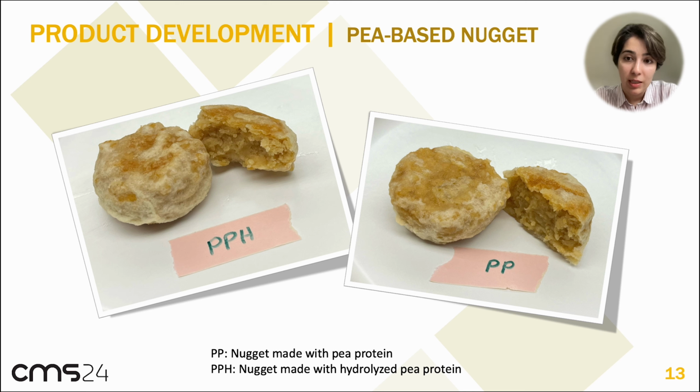So in the previous experiment, we saw that there is a potential to improve digestibility while maintaining the texture. In order to see the application of that in a real-world product, we developed a pea-based nugget. You can see the pictures of these nuggets: the nugget made with pea protein on the right side and with the hydrolyzed pea protein on the left side. For texturization, twin screw extrusion has been used.